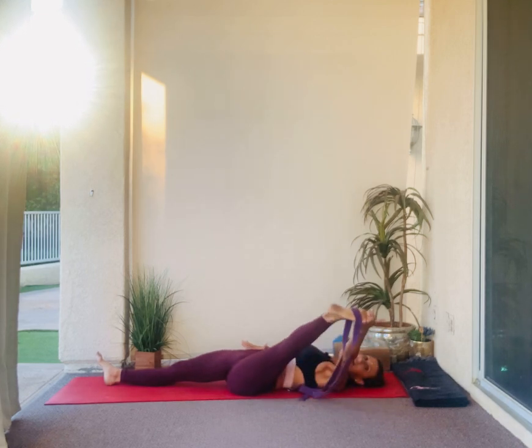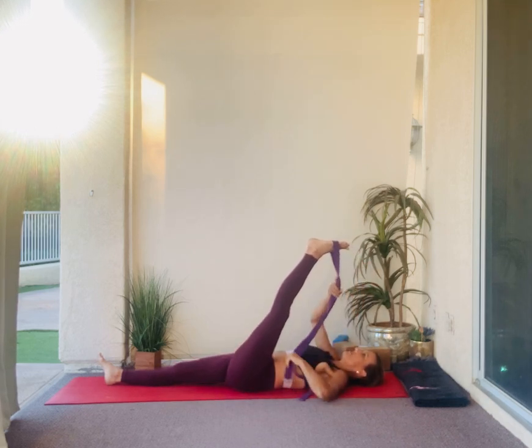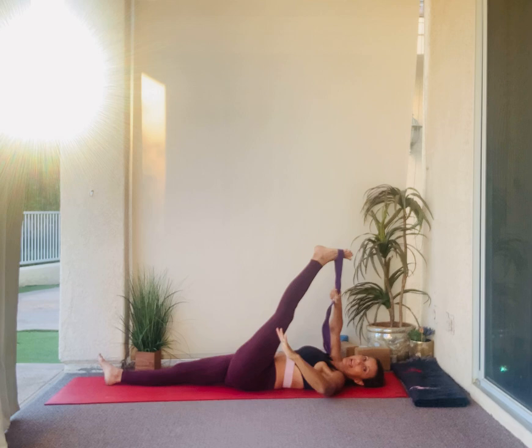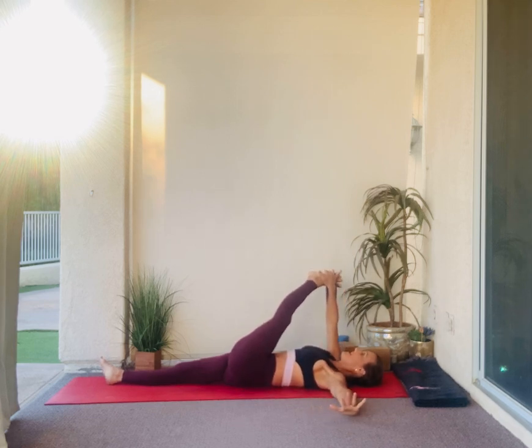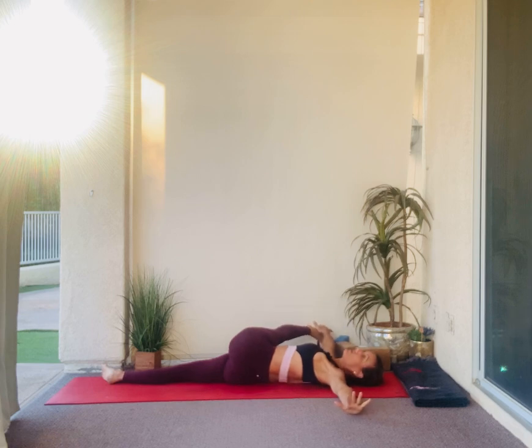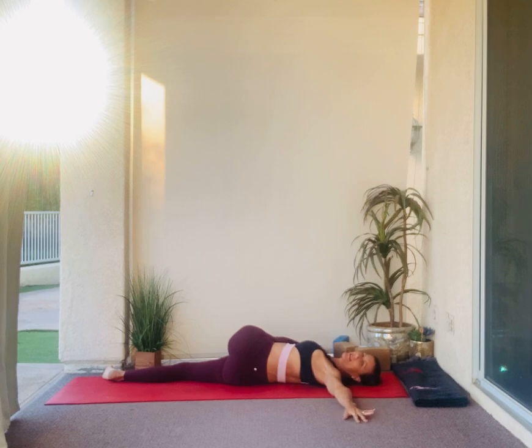Now I'm going to draw that left leg back up. Beautiful. And I'm gonna either adjust the strap now with my right hand or my outer edge of my foot with my right hand. And I'm coming onto the right hip. And then I'm gazing over my left shoulder as I press my left palm into the ground.